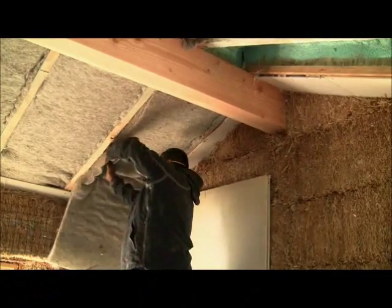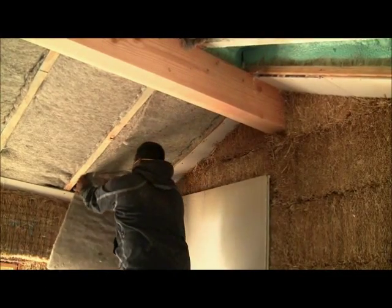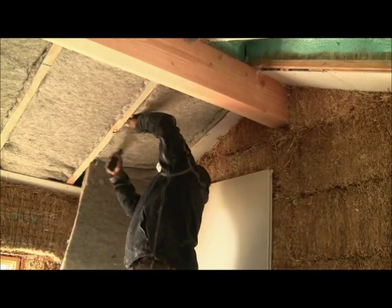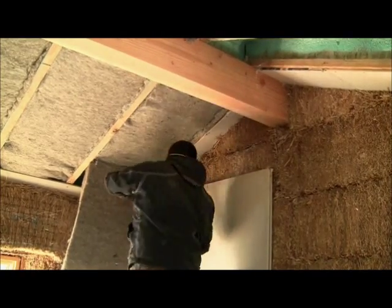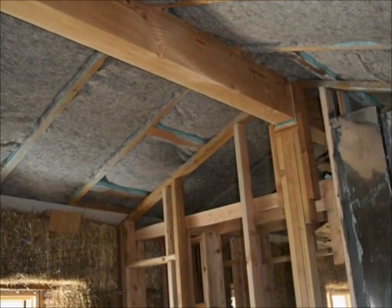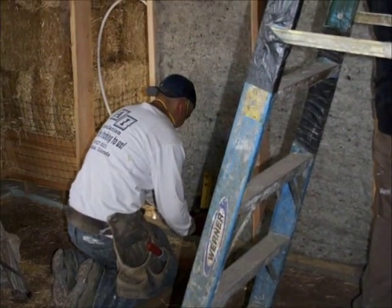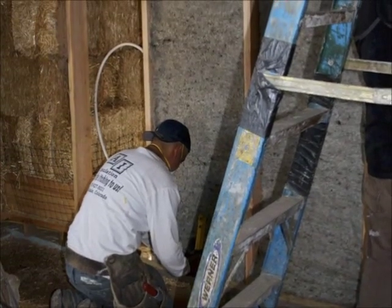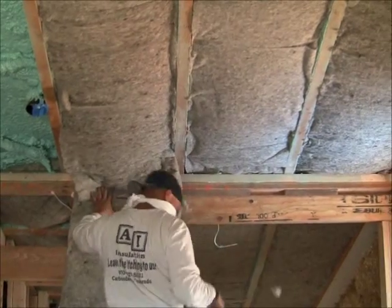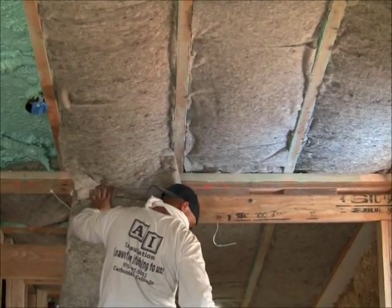At the Second Street Life Project in Carbondale, Colorado, which is a demonstration house using straw bale construction and other natural insulation methods, we're really excited because today our sheep's wool insulation is being installed by our insulators. It's a sheep's wool that comes in a roll. It's an R19 bat, and it's made by Black Mountain USA.